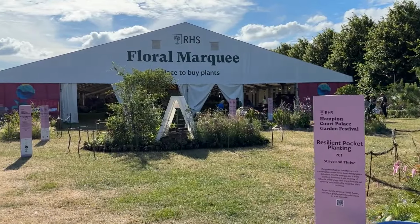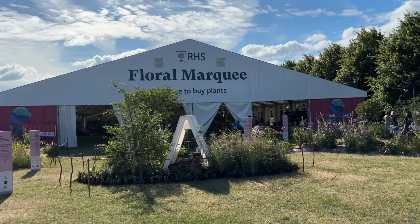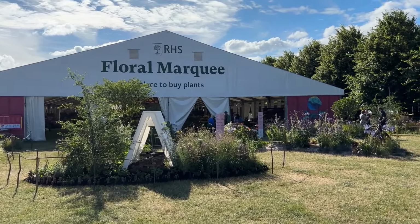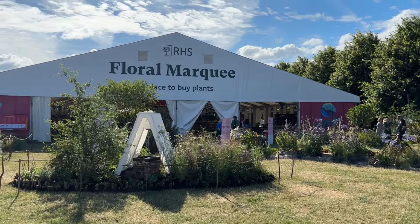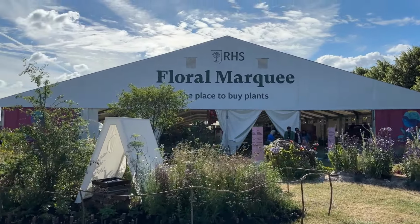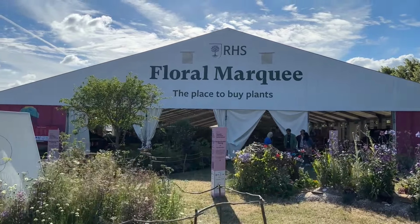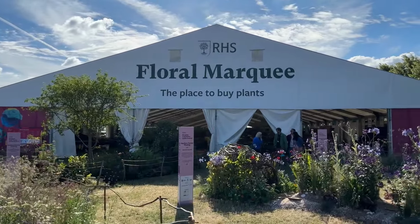I've just walked through a few stalls, probably about 20 stalls or so, and straight into the big floral marquee, where you can buy all the plants and things. Planting out the front's pretty amazing to begin with. So yeah, gonna have a quick walk through there, I think, see what's on offer.